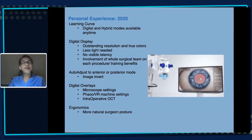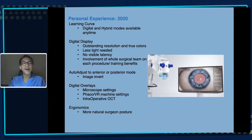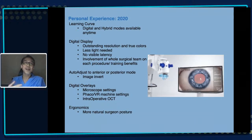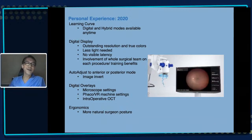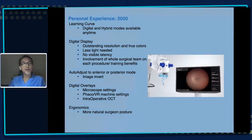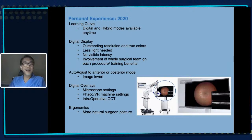Now, as I mentioned, when you shift from posterior to anterior and vice versa, it would take time for the first machine, but this time it's auto-adjust for ZEISS. You can actually move from posterior to anterior, anterior to posterior without losing much time. Now the digital overlays, of course, with ZEISS, they have everything. They have their OCT, their vitrectomy machines, and the microscope settings can be viewed in the monitor.